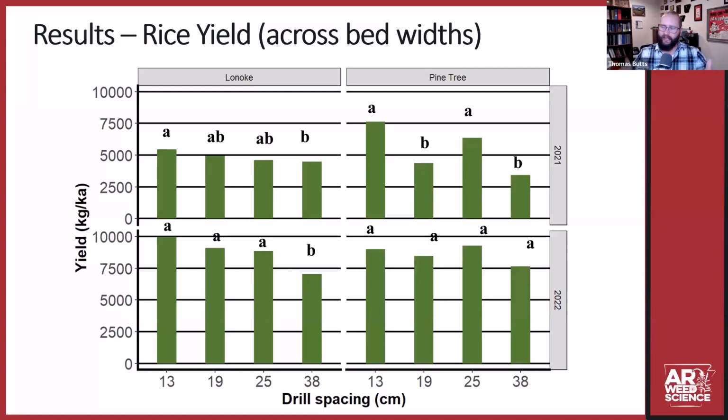So the conclusion from this, from a row rice standpoint, is that the narrower spacings seem to help with our weed control aspects. But when it comes to canopy coverage or rough rice yield, it seems highly variable, with other things affecting it more than our drill spacing or our bed width. And so it's difficult to predict. Again, variable results on the row rice side of things, and it may just be a factor of that being a very different production system.